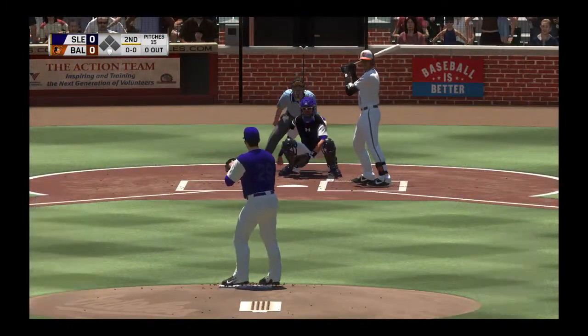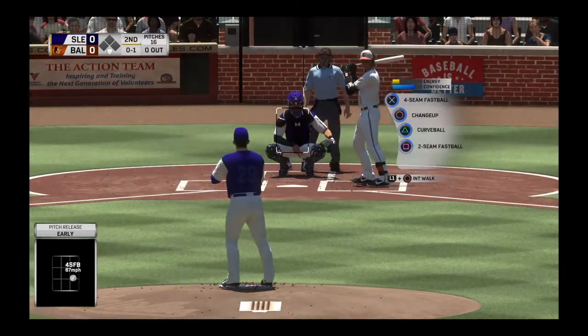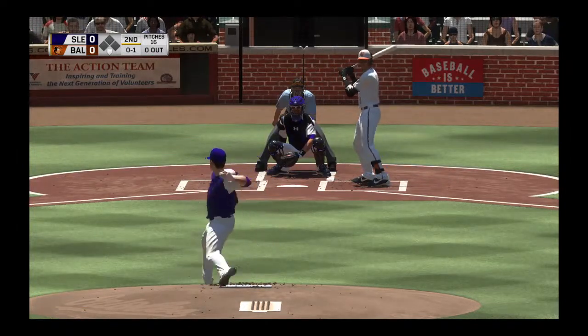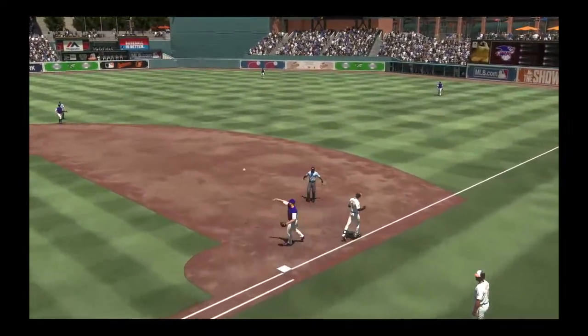Here's Manny Machado now. He'll look to get something going here in this scoreless ball game. Takes a fastball on the inside corner. The windup and the 0-1. Drilled right back up the middle. Played on the backhand. And a rather easy first out.